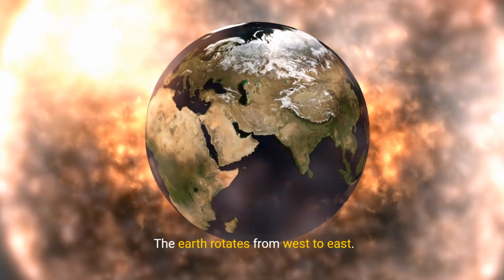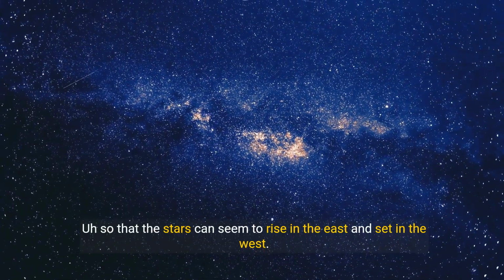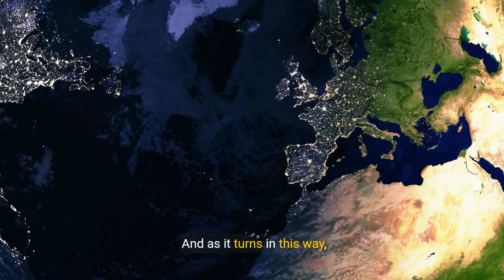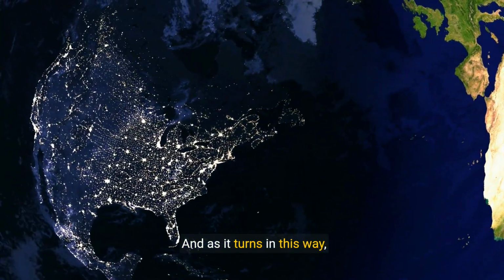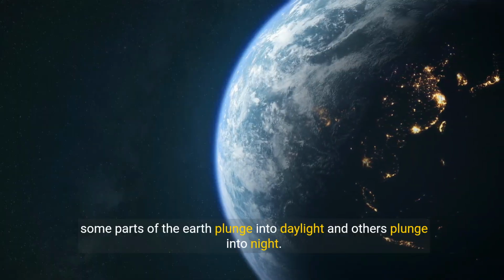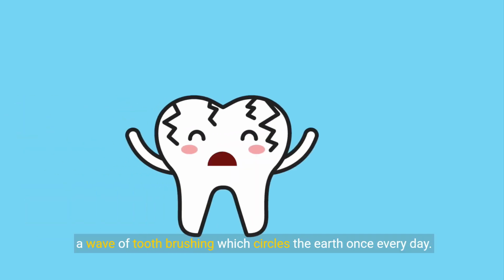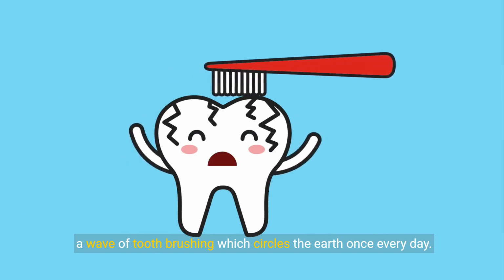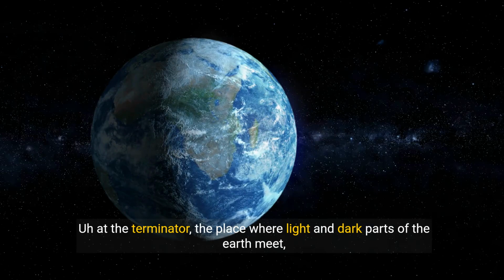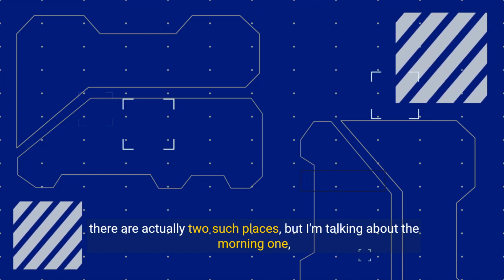The Earth rotates from west to east so that the stars can seem to rise in the east and set in the west, otherwise it would be difficult to explain them. And as it turns in this way, some parts of the Earth plunge into daylight and others plunge into night. And you can imagine, for example, a wave of toothbrushing, which circles the Earth once every day at the terminator, the place where light and dark parts of the Earth meet. There are actually two such places, but I'm talking about the morning one.